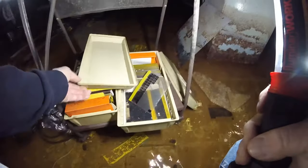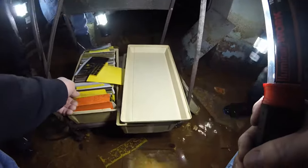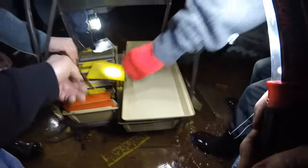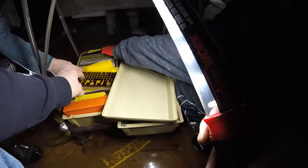Oh wow, look here, guys. I believe there's two rooms. These are like microfiche or... These go on old computers. Wow. Can we bring one home and try it? Nope, we're not taking anything.